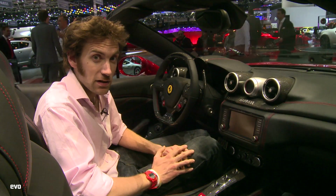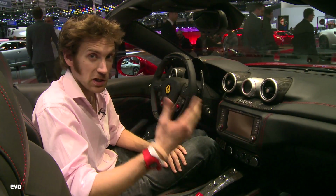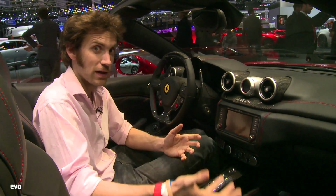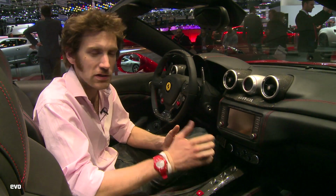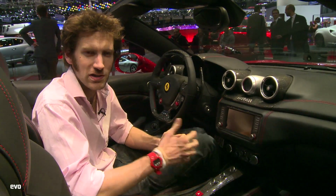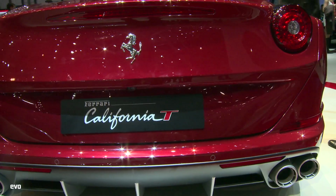Gearbox, the gears are now taller, presumably because it's got more torque, but also to help with fuel economy, and they say in a situation which replicates how their customers drive the car it is now 15% more fuel efficient. The CO2 is down to about 250 grams per kilometre as well, which is obviously fairly impressive.